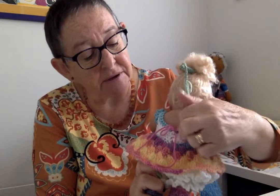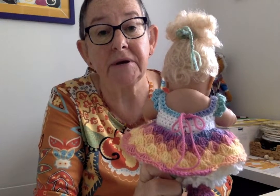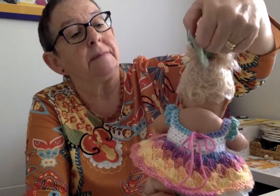At the back, she's got like a lacy bit doing up the back of her, instead of a popper this time, so she's got a bit of lace there. I made a tie for round her hair just to pretty that off a bit. And I thought she was pretty cute. Loads of fluffies and ruffles. So she was one of the dollies.